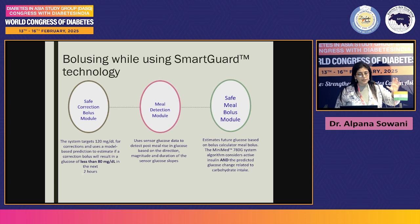Over here, the system is targeted at 120 milligram per dL for correction, and it uses a model-based prediction to estimate the correction bolus which will result. So basically, when you're using a pump, there is a basal dose which is adjusted, and whatever corrections have to be put in either manually or it can be done automatically. The 780G helps do it automatically. It uses AI, it uses your CGM, and it uses the active insulin which is there, as well as the sensor glucose values, for deciding what is the dose which would be given.